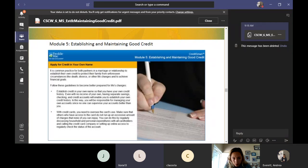Can you build good credit by not using your account, or is that like a car where if you don't use it for a while it starts messing up? Yeah, you do need to use your credit to keep your credit score going up or maintaining. If you're not using any type of credit, your credit score can go down.